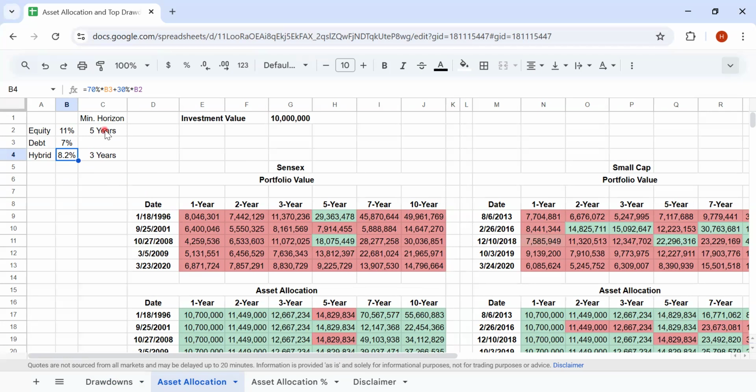Regarding the horizons, anything less than 5 years should never be invested in the equities. And if the horizon is over 5 years, the chances of negative returns are close to zero. That is more than 98% of the times you make a positive return at least. And with respect to hybrids, this horizon has to be at least 3 years. And again, anything less than that, it should be going into the debt funds.